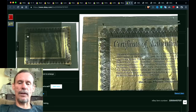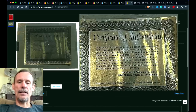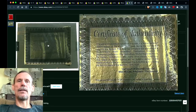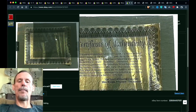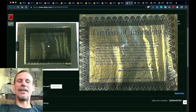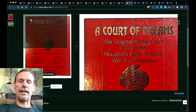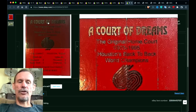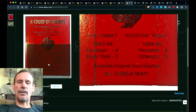This one does have a certificate of authenticity, showing that this is part of the original court of the Summit. They cut it into 16,611 pieces because that's how many seats there had been in the Summit, so they figured that everyone who had been there as a season ticket holder had an option to get one of these. There is the signature. The Summit has actually been repurposed into a mega church, so it does still exist. It just no longer hosts basketball championships. I thought that this was something that somebody from Houston would probably really enjoy, and it went right away. And it shows their back-to-back world championships in basketball. So I thought this would be a hit with someone.